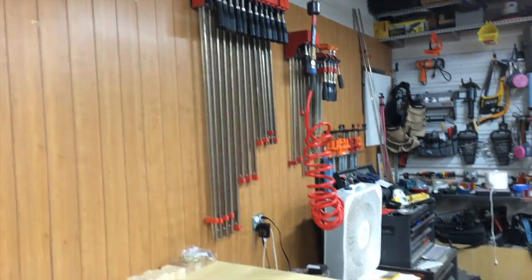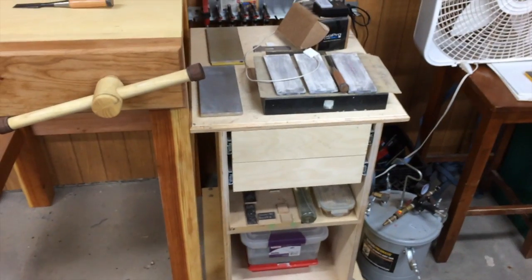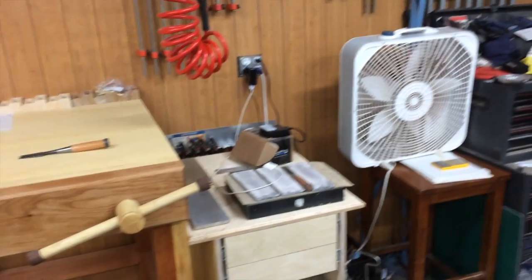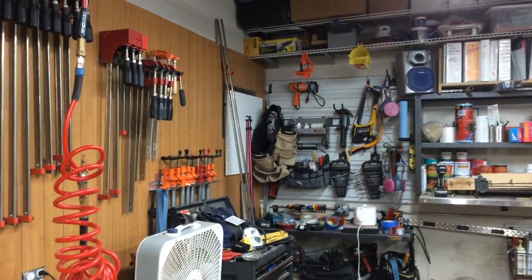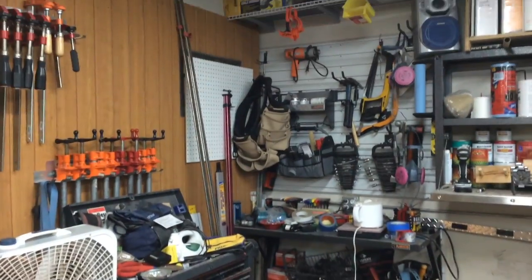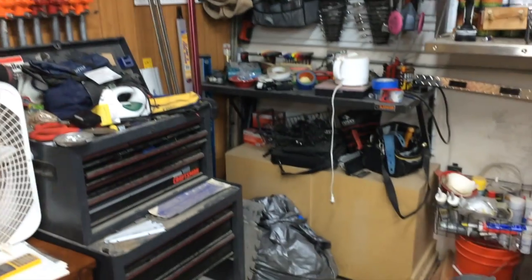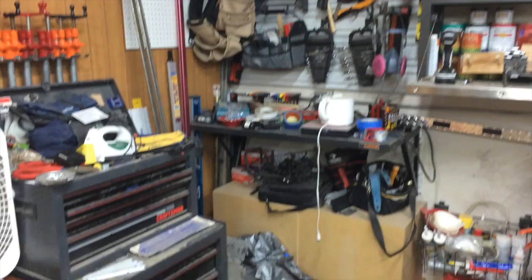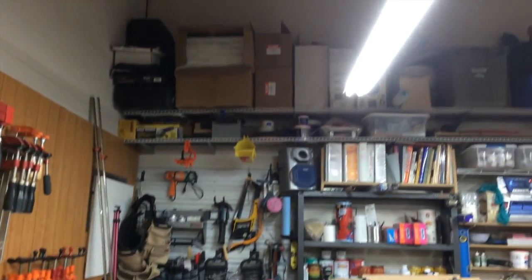Clamp storage is on this wall now, and below the clamps, the new sharpening station, dedicated, so I don't have dull tools. Now I have no excuse to not go and touch up a chisel if it's getting a little dull. And then moving down the line, I got my rollaway and some general home improvement tools and wrenches and stuff like that. Got electrical junk and random tools down below there.